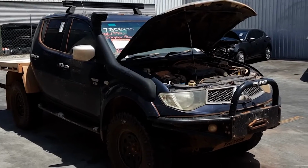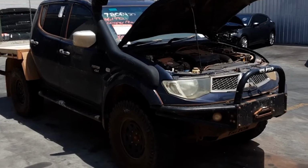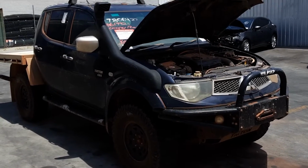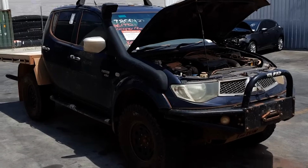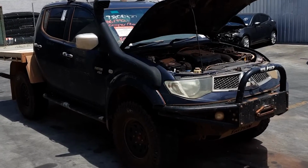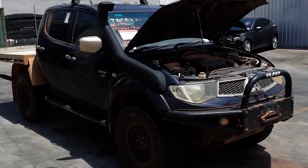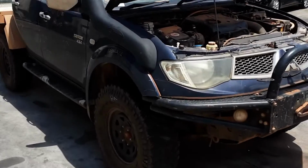Our phone number is 0738481382, and today we have a 2011 Mitsubishi Triton GLX-R dual cab ute, stock reference number 4760. This shape runs from the 7th month 2006 through to the 4th month 2015. There's a 4D56, 2.5 litre 4-cylinder turbo diesel engine backed by a 5-speed manual 4-wheel drive transmission.